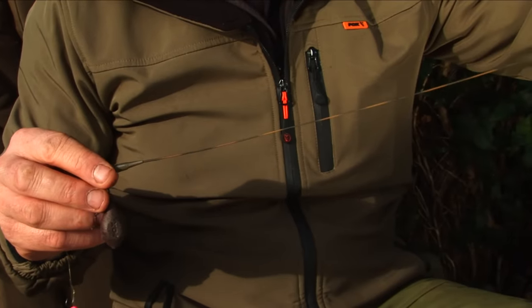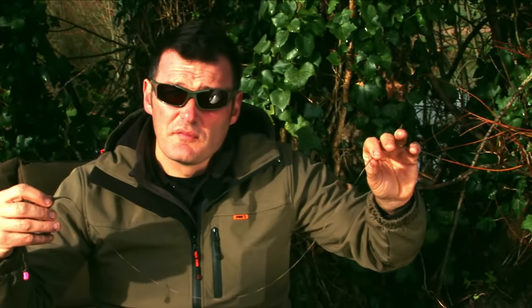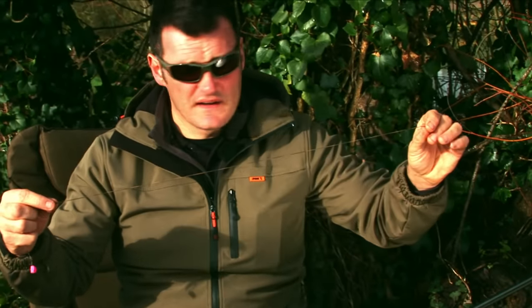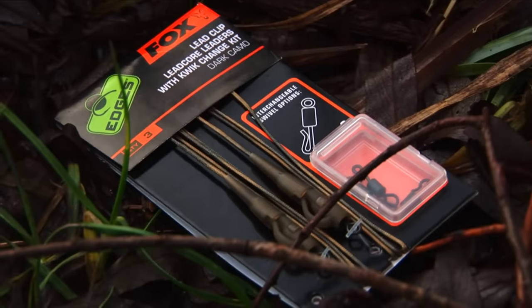I'm using lead core, and the reason I like to use lead core in winter is I like to sort of slack and semi-slack line, so get that down and out the way, but then fish more of a slightly floating line. So I'm searching for fish by fishing for liners. Lead core can be a bit fiddly to tie, fiddly to splice, particularly if, like me, you're getting on a bit and my eyes are going. So as a result, I just use the straight leaders out of the pack.